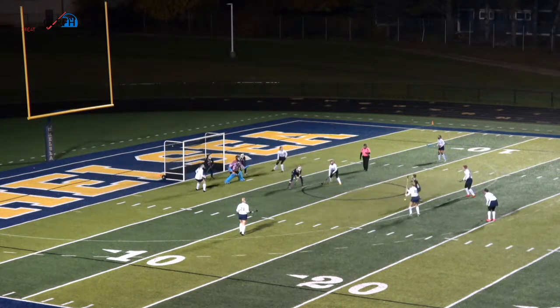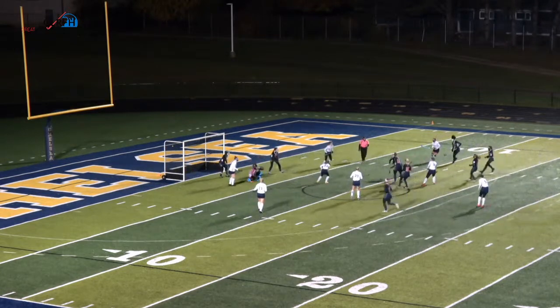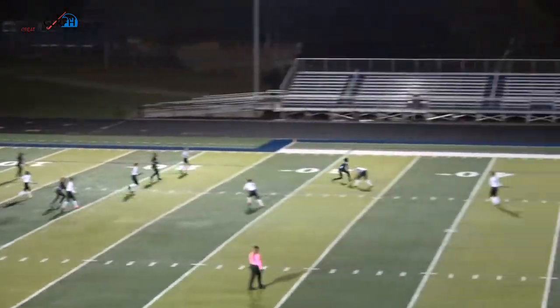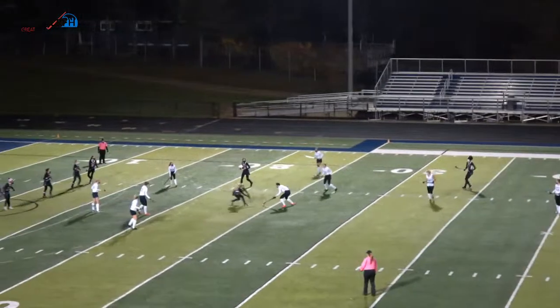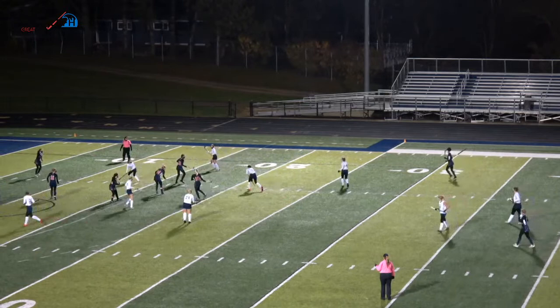Here's the insert to the top, and the hit hits the fly. It's a good save. Nice clear by the goalkeeper. By Alexandra. Very well done.